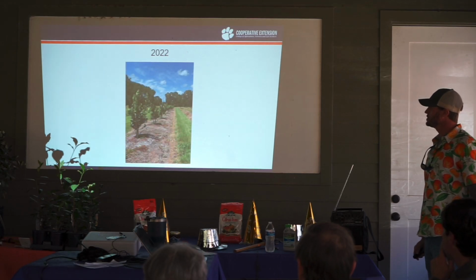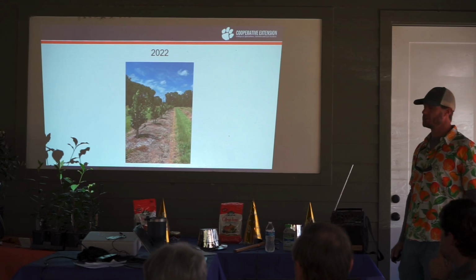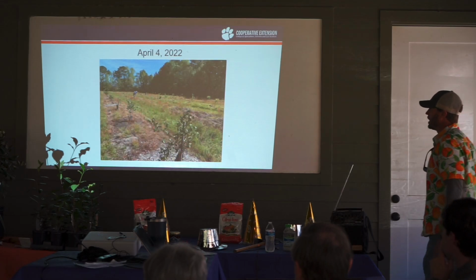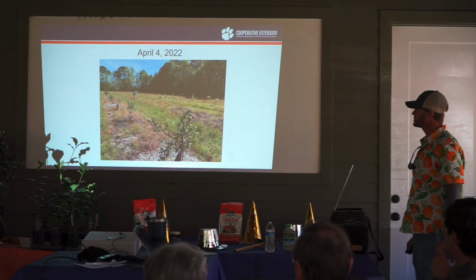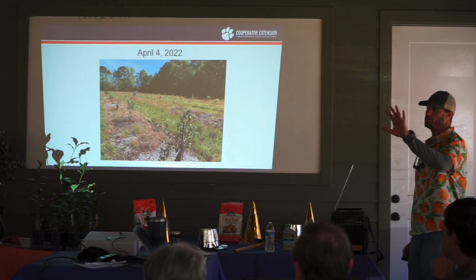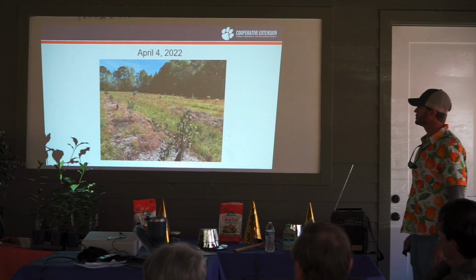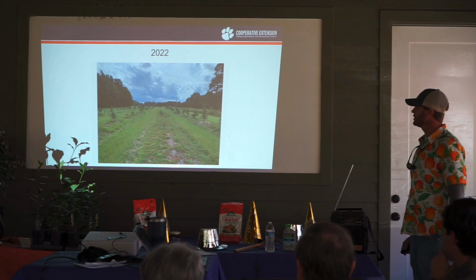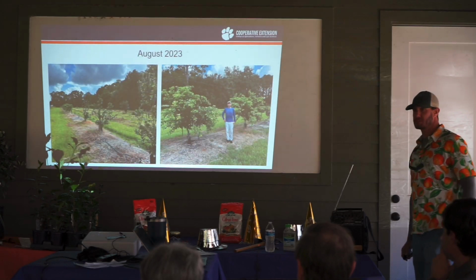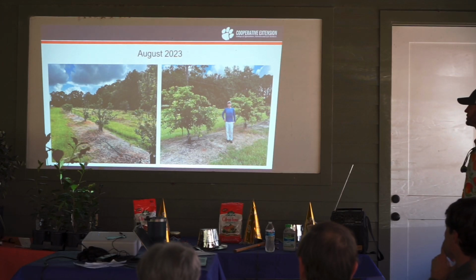This is 2022. So a real big jump from 1 year to the second year. And then we lost some trees, some of the smaller, weaker trees, so we replanted and then planted more. We doubled the amount of trees that we had in April of 2022. This is kind of what it looks like as it fills in. And this is last year during August. So it's just amazing how much these trees grew.